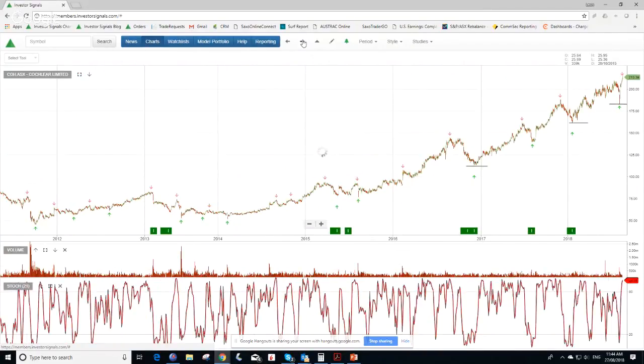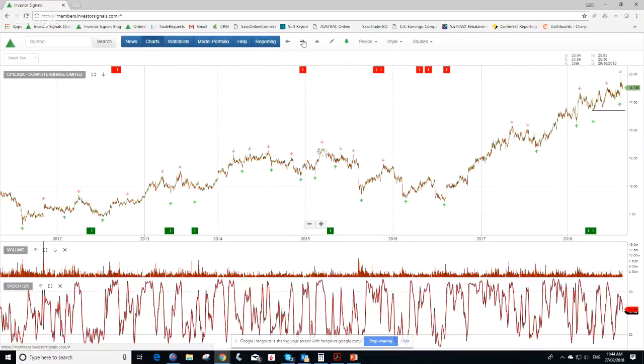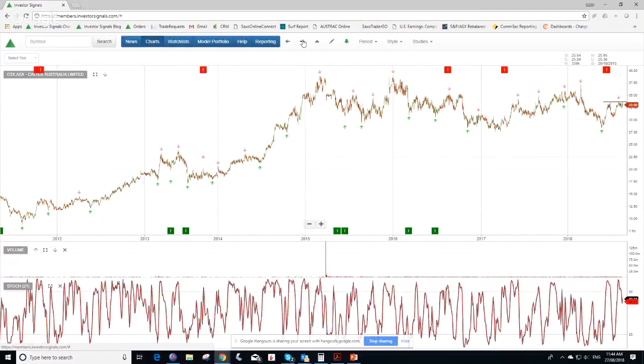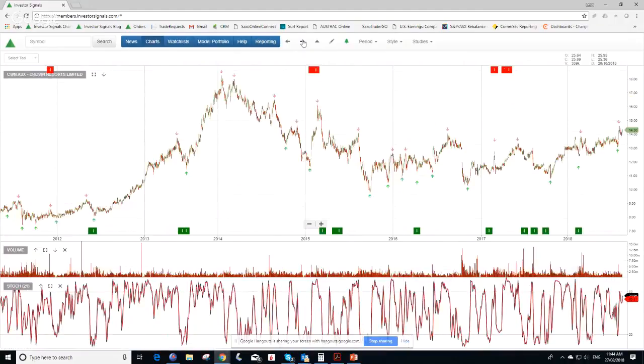Cochlear, good result, but not doing anything there at the moment. Computershare, I think it's expensive. CSL, good result. CSR, risky with the housing exposure at the moment. Caltex, we'll watch that result tomorrow, but thinking the high's in.